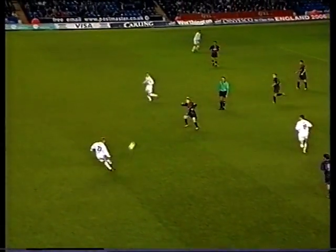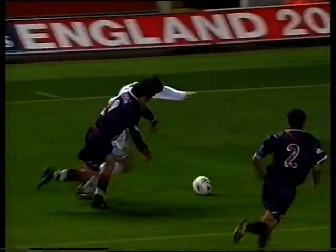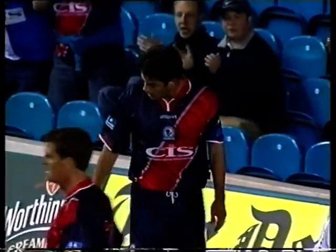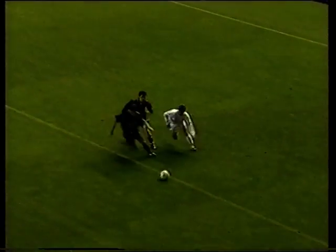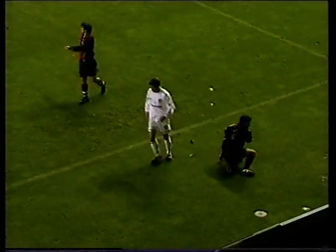Backer, Batty, and Kewell does well. He'll try and get to the byline and force a cross, but back goes Jeff Kenner, the Blackburn Rovers captain. Slides it out. So Kewell battling well with a couple of Blackburn shirts around him. He's won the corner.